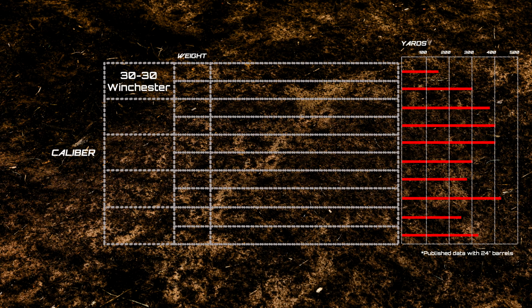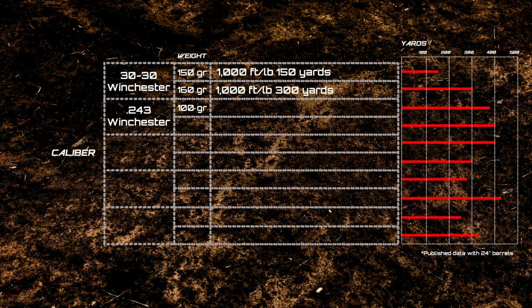With a common lead, round-nosed 150 grain bullet like many of us grew up hunting with, this rifle has 1,000 foot-pounds of energy out to about 150 yards. Using a more modern design 160 grain bullet, you can double that range to about 300 yards. The .243 Winchester with a pretty traditional 100 grain soft point bullet has that 1,000 foot-pounds at 375 yards. A lighter but more modern 90 grain bullet can stretch you out to about 400 yards.